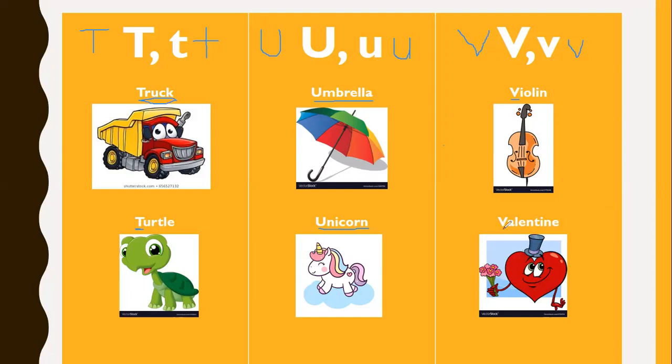Okay, who thinks that they know our next word? If you know this next word, shout out this next word. Okay, I'm going to look at my first letter is V. I know V says V. I'm going to look at my picture to help me solve what this word may be. This is the word Valentine. Valentine starts with the letter V. Please repeat that word for me.